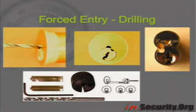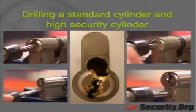So with forced entry drilling, your attempt is to bypass the locks either by drilling a new shear line through the lock, or drilling out screws to remove the cylinder. There's a whole host of tools, varieties, drill bits to bypass locks. If any of you participated in the mystery box challenge, a lot of the teams were drilling the locks just the way they were positioned within the boxes.